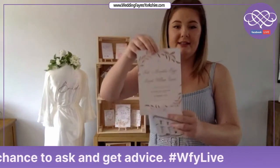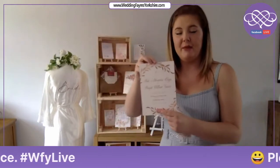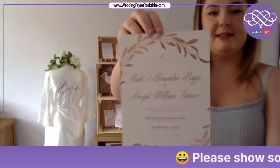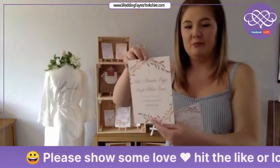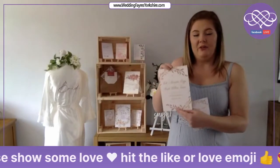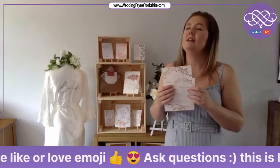So for this, we actually printed it onto a gradient. As you can see there, it's really lovely, and we've got hints of gold, hints of baby blue, and also a tiny little logo there. So that's really stunning. We also put this into an information card, a wedding details card, and an RSVP.